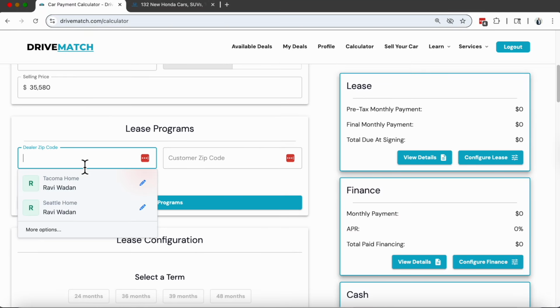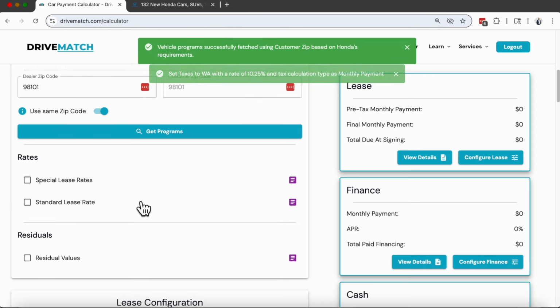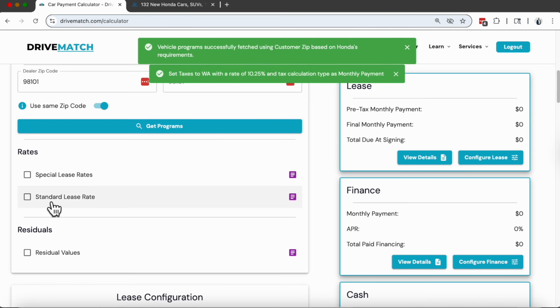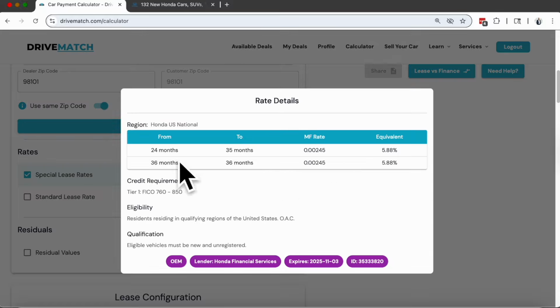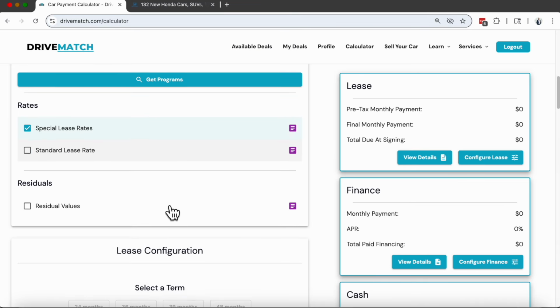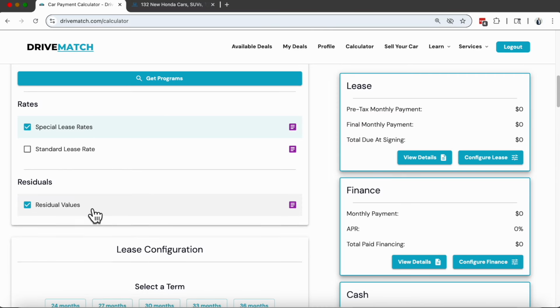Next, what we're going to do is enter the zip code. So 98101 is my zip code. I'm going to click on Get Programs. And you have special lease rates and standard lease rates. Your special lease rates are going to be for Tier 1 credit. Your standards are going to be for credit scores maybe under 720. So I'm going to go ahead and click on special lease rates. And if you want to see the lease rates, you can see them here by clicking on this purple box. And then we'll also click on this box that says residual values.